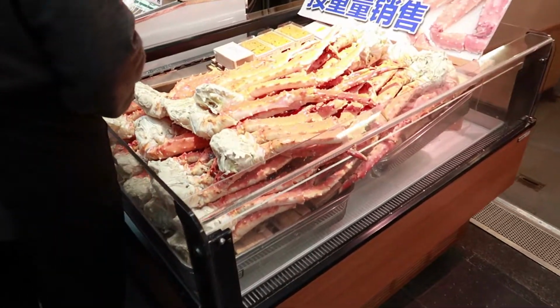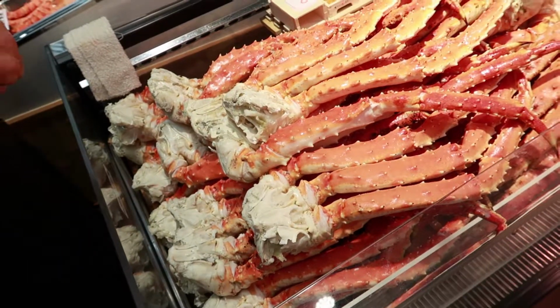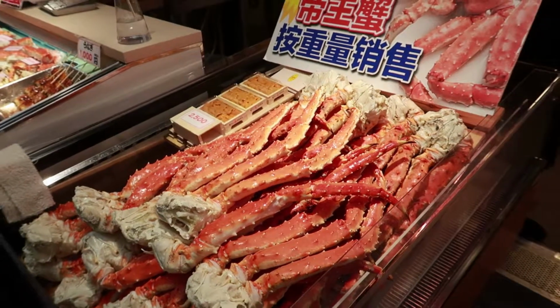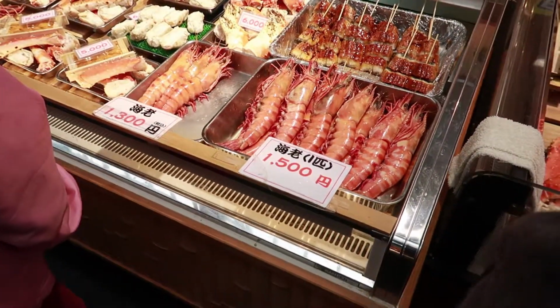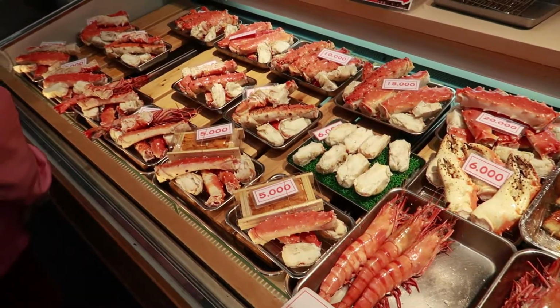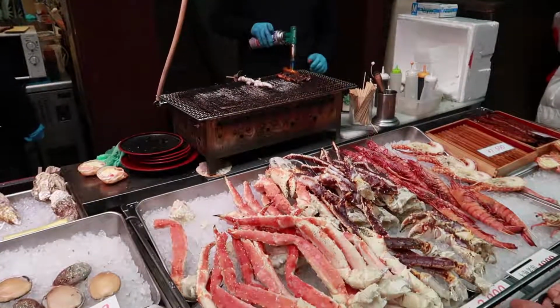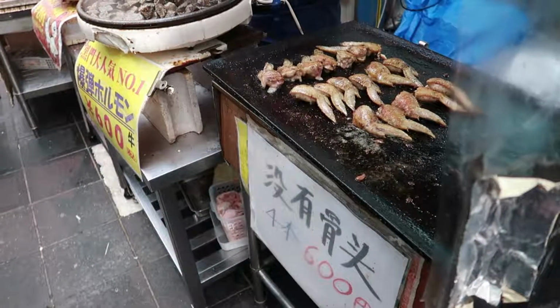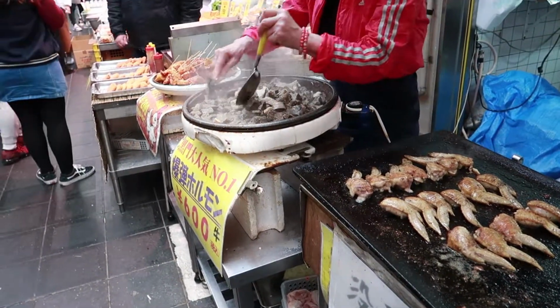Oh my god, those are huge. I just couldn't believe how big these are. I've seen king crab legs before, but not this big. Even the shrimp or prawns, I don't think these are called that anymore. It's just amazing how fresh and huge they are. Very nice.